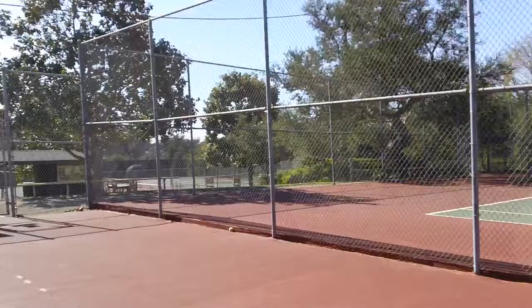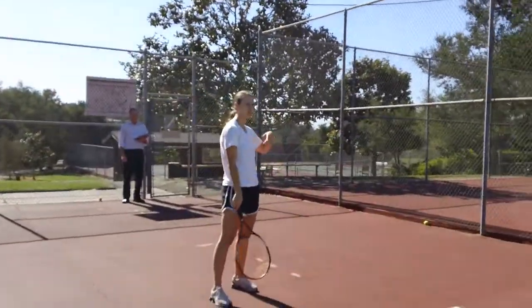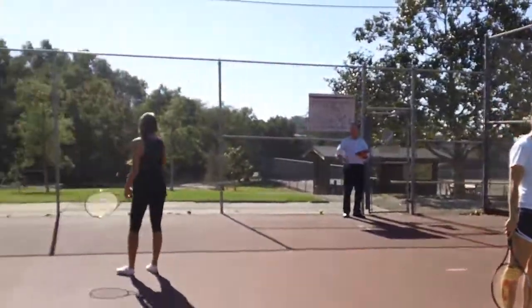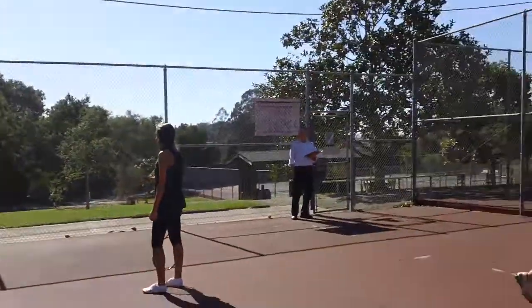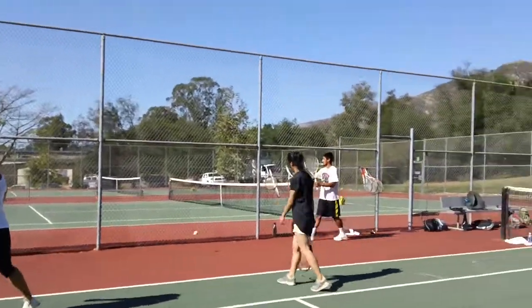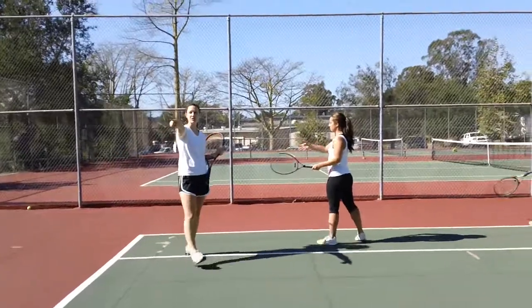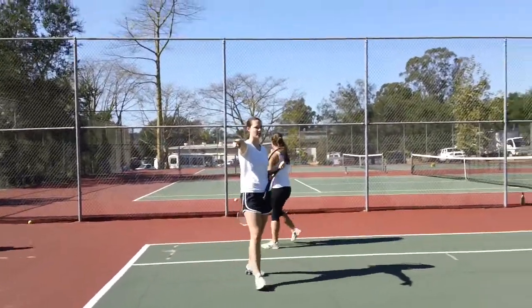There's 2 balls over here, there's 1 ball here. The 3 people can come over here. Will, can you come over here? And Casey, can you come over here too? And Emily, you can go over there in that corner. There's a ball right there.